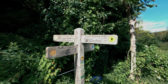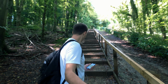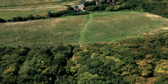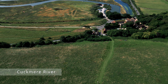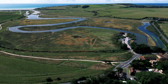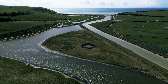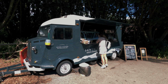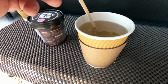Having passed the small village of Westdean, we came out onto a steep walk, which took us straight to the beautiful and winding Cuckmere River, which I already mentioned at the beginning of the video. This is also where the entrance to Seven Sisters National Park begins. Having refreshed ourselves with a few snacks, we continued on our way.